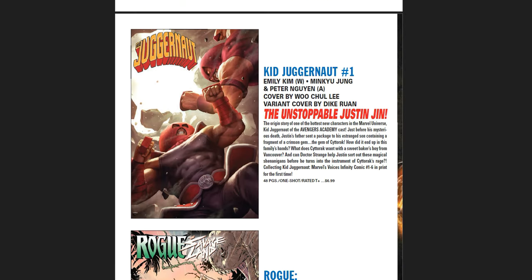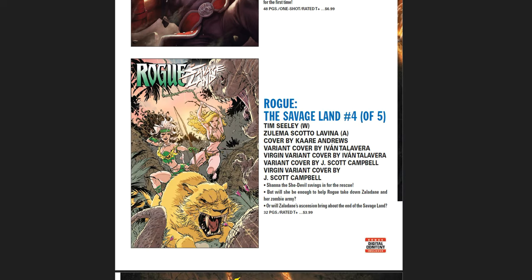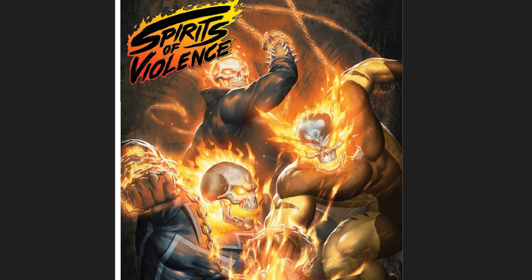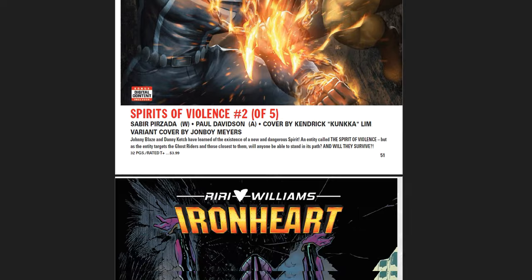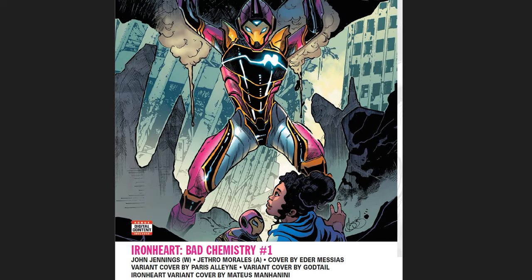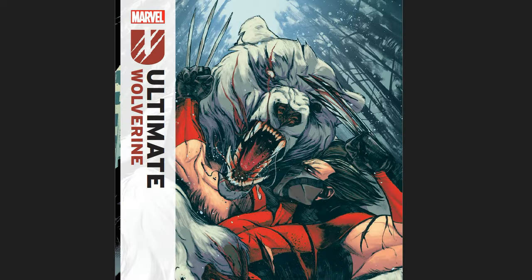Kid Juggernaut, issue number 1. That could be interesting. The Unstoppable Justin Jin. Rogue Savage Land. Everybody buys those because, for reasons as well. We got some Spirits of Violence. Riri Williams, Ironheart, Bad Chemistry, issue number 1. Here's another book people might want to start picking up.